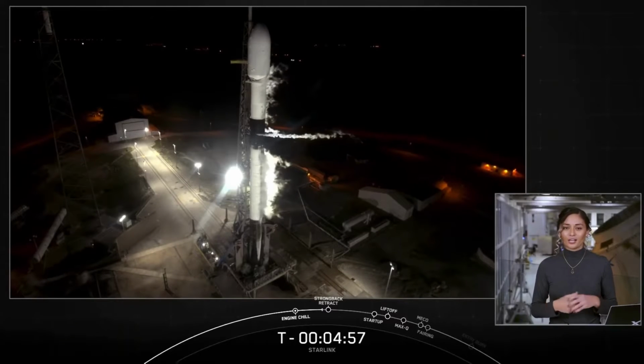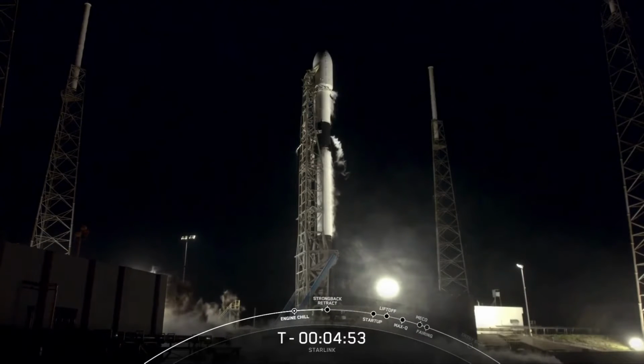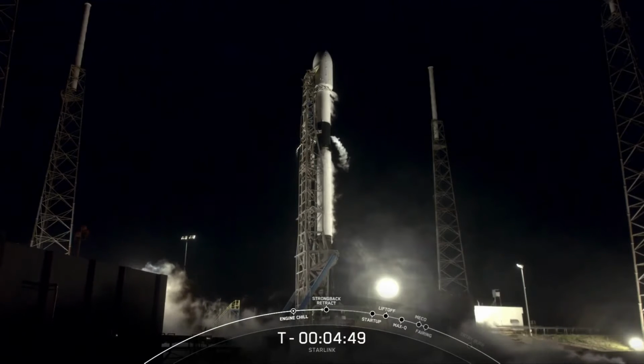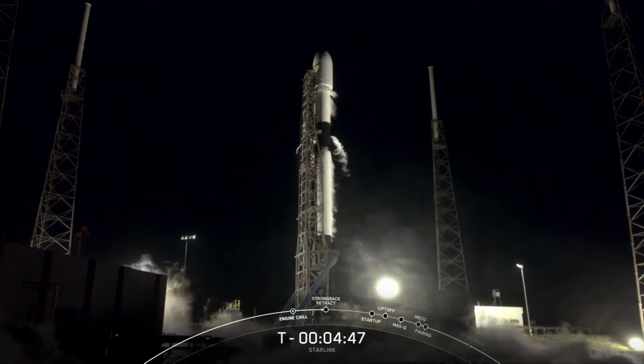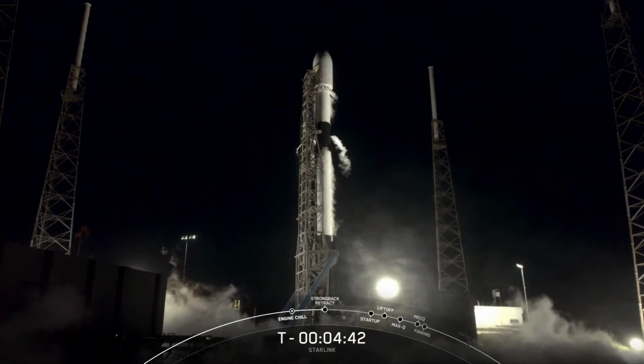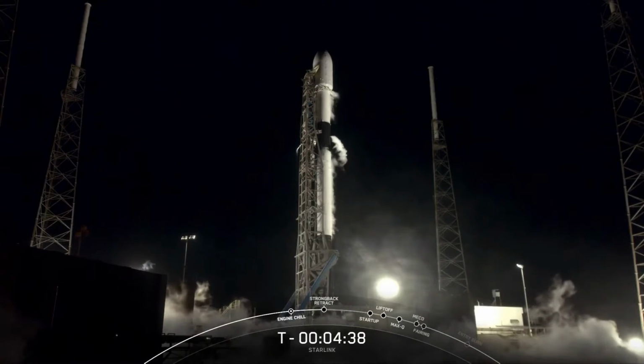Now we're currently at T-minus 5 minutes from liftoff, and Falcon 9 is now moving into the final stages of the countdown. We're currently waiting for the transporter erector, or the TE, to retract. The TE is that structure that's right next to the vehicle on your screen. It's slightly behind the vehicle or to the left on your screen.